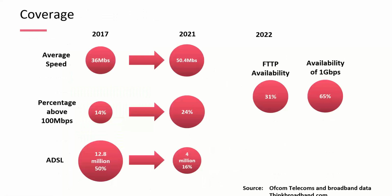If we look at how the coverage has changed, the average speed recorded in 2021 was around 50, which is a slightly misleading figure, because the actual speed test when only looking at full fibre connections was 145 megabits per second, and cable was 100. I expect the cable one will change as people's packages get upgraded to 1 gig and the faster speed rollouts increase. The 2022 FTTP availability is looking like 31% and 65%, and this is sourced from Ofcom and also from the Think Broadband monitoring.